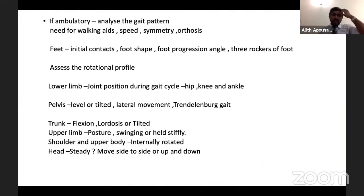And when you go into the ambulatory part, if the patient is ambulatory, then it's very important that you assess. You always ask the patient to walk and assess his gait pattern. How is the normal gait pattern? How is he swinging his hand? Is it a symmetrical gait?